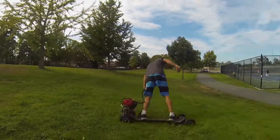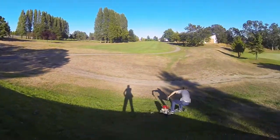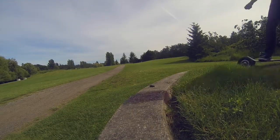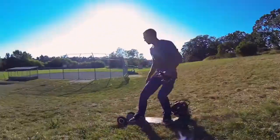Why use gasoline engines? Our four-cycle engine uses regular unleaded fuel, is very economical and durable. We choose gas over electric simply for performance and cost. These motors cost pennies to run, have very little maintenance, and there's no charge times. Simply gas and go.